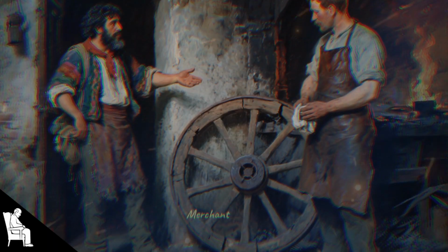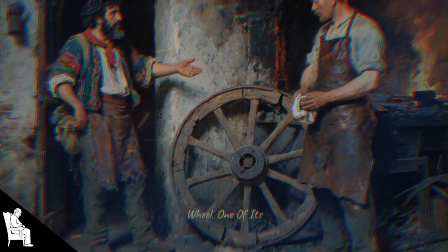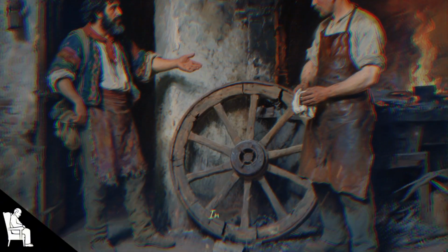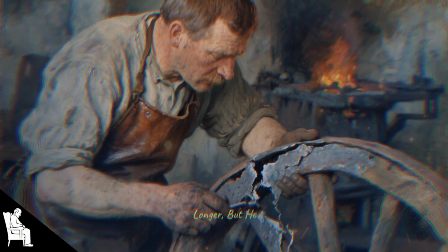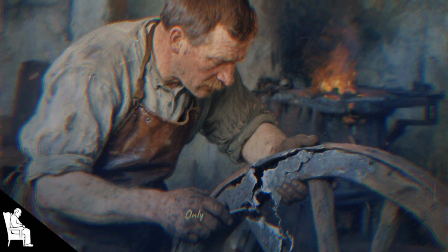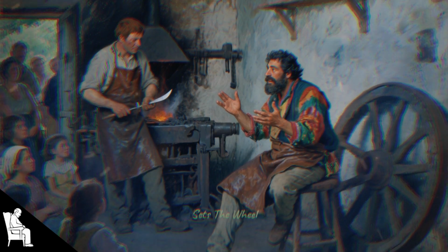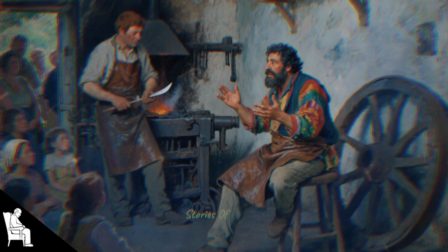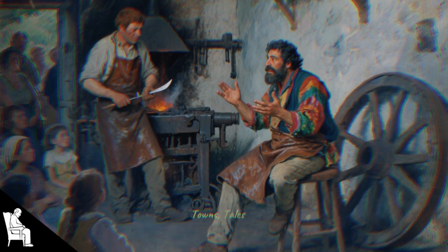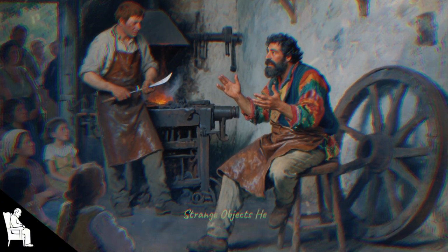A traveling merchant arrives with a broken cartwheel, one of its iron rims snapped in half. This job will take longer, but he knows the blacksmith is the only one who can fix it. While the smith sets the wheel aside for later, the merchant shares stories of distant towns, tales of larger markets, and strange objects he has seen.